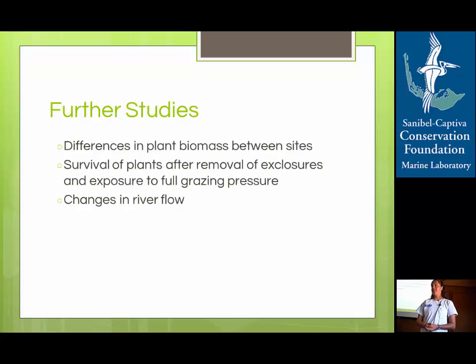It'll also be interesting to see how the grass fares once the exclosures are taken down, and to see whether we actually succeeded in reaching densities that will be able to survive the grazing pressure or not. And then it'll also be interesting to see what happens when the flow in the river changes, because throughout this whole study they've been very high. So it'll be interesting to see what happens when they do finally go back down.